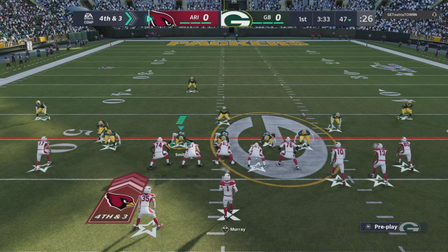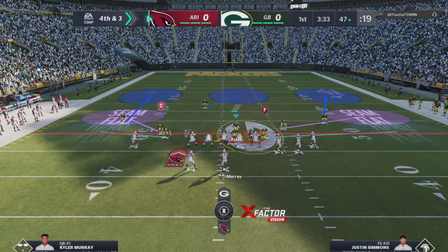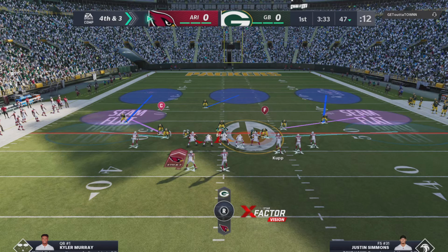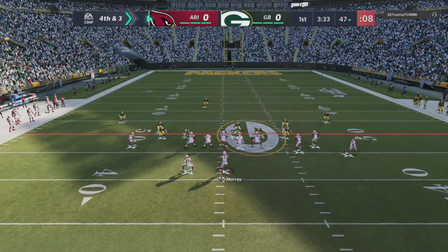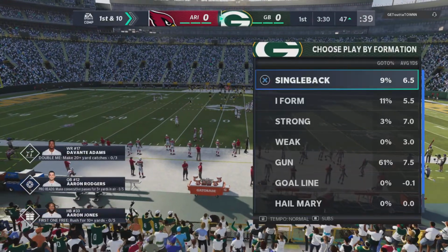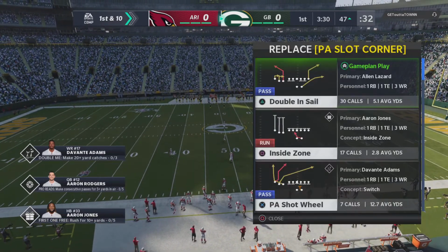Oh, a big decision here early. Look at this. They're going to go for it on their own side of the field. They do go for it. It's Murray. Now this is incomplete. A surprising move here on the opening drive of the game. And the Packers are going to get the football back in excellent field position. It's a turnover on downs.